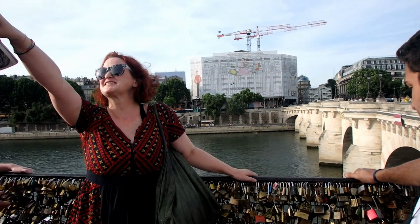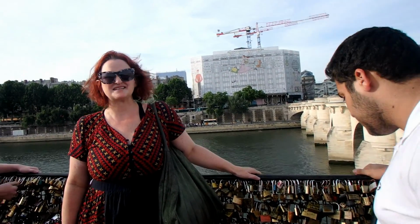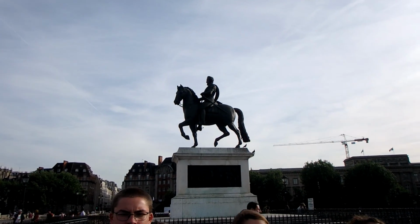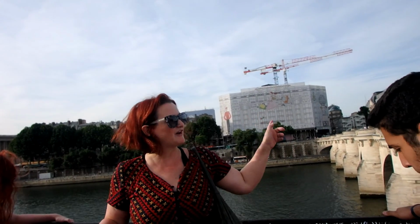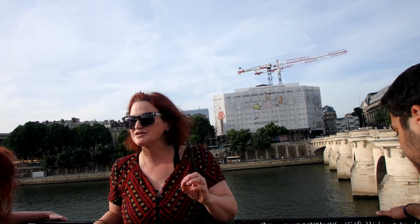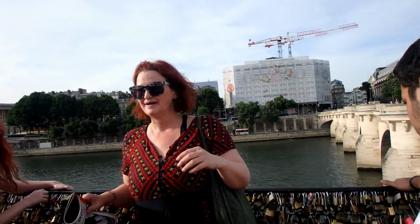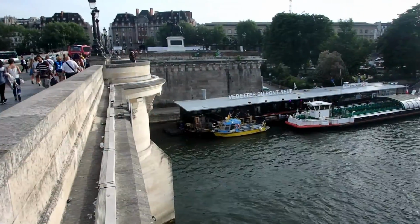300 odd years. This dude up there is called Henry Navarre. So he's about 16 something ish. He built it. The reason it's called a new bridge and it still stands, even though, so it's the oldest bridge in Paris. And it was the first bridge to be built out of stone. All the ones before that were built out of wood. So they were Ponte Legno, which is Italian, sorry.